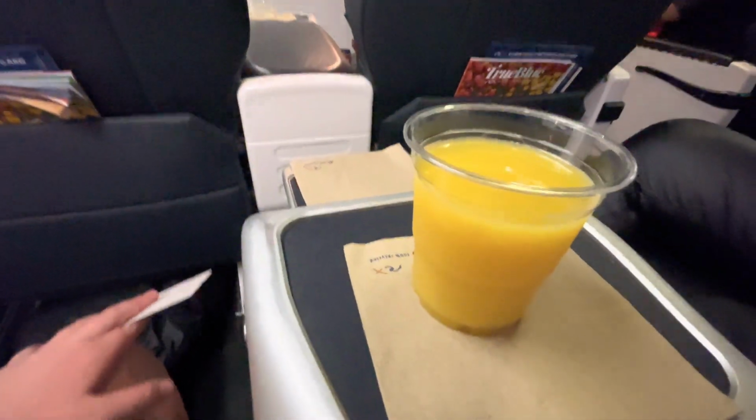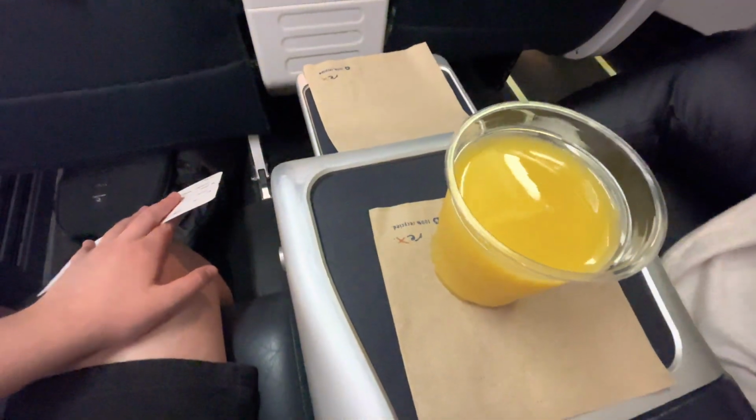There were 2 options for the welcome drink: water, cold water or orange juice. I'm surprised there wasn't champagne, but not a big deal, assuming that there will be some later. Not that I can drink it, but for most passengers.